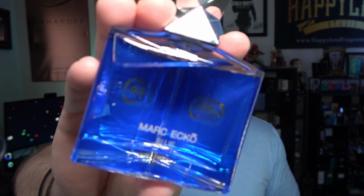But like I said, teenagers, that's who I would market this for. I'm sure there's a lot of you that have fond memories of this from junior high and high school, because it's been around for many years. And not one that I'm disappointed that I bought, but it's about what I expected. I wanted to try it, rolled the dice, and it's decent, it's pleasant. It's a cheap synthetic shower gel scent. I got tons of those, and what I use those for is what this was used for, out of the shower. That was Marc Echo Blue.